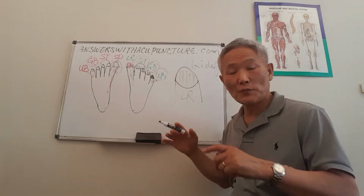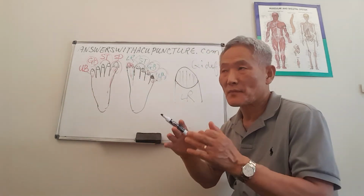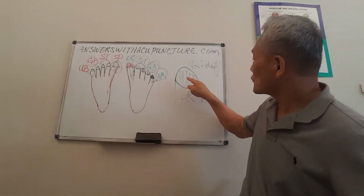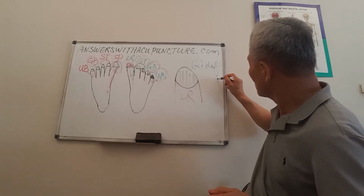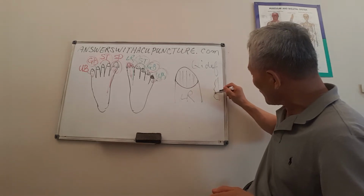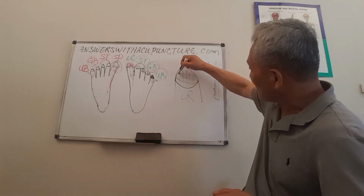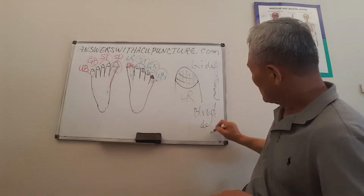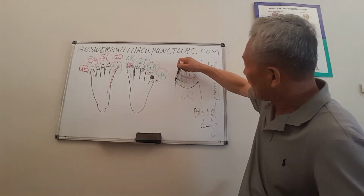Okay, so most of them, I would say 80% over 40 years old, do have this kind of thing. Now, some of them look like this one. Then what that means is, a line like this one is blood deficiency. So when we diagnose, we look at this line in here or line in here.